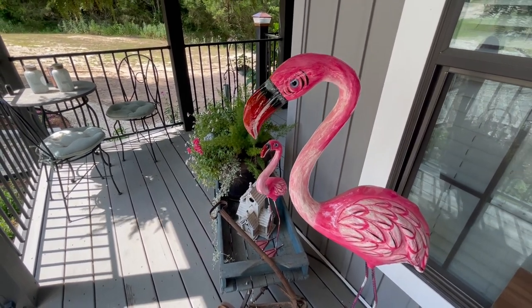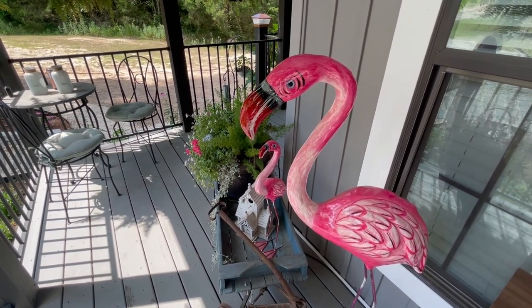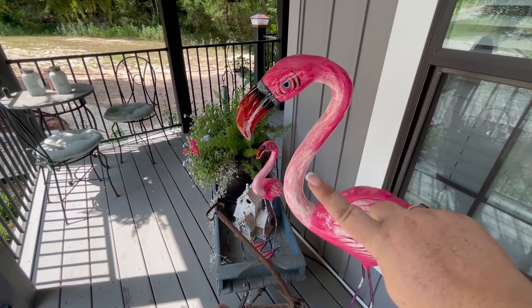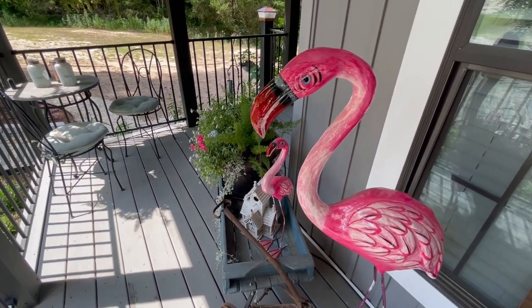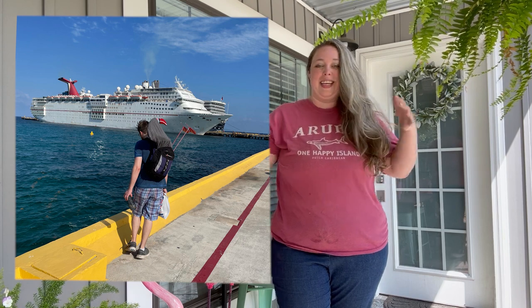They were huge, and I was trying to carry them. My brother brought his backpack to put souvenirs in, so he very graciously stuffed this big flamingo in his backpack and was walking around. Was literally walking around the entire port with this bird in his backpack, head sticking out, feet sticking out. I thought it was hilarious just because it's my brother.